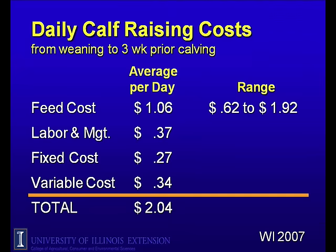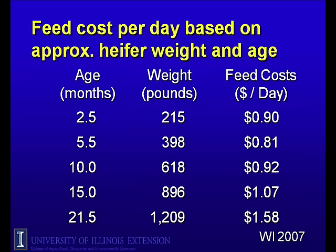So again, as we start to put this whole puzzle together, we see that our costs are going from $5 as a baby calf up to an average of $2 on these heifers from weaning to 3 weeks prior to calving. You also will have to understand that when we get those calves up in that last 2 months prior to calving, we're probably looking around $2.50, $2.60 per day because of the added feed cost that they would have. And so again, we look at the last slide that I'm showing here on the economics, and then we're going to bring Dr.